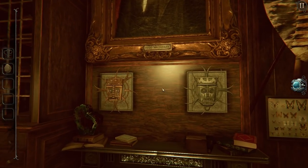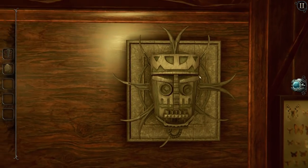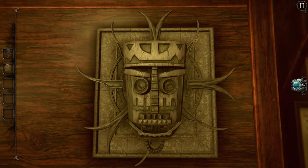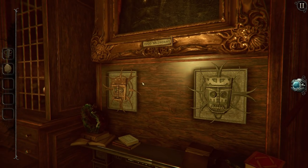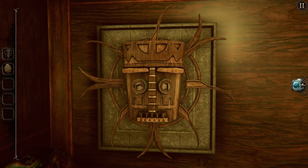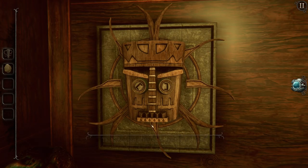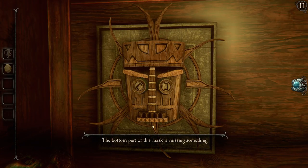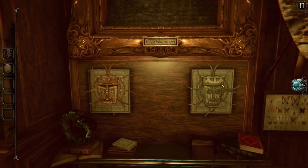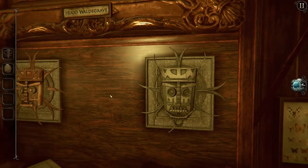Okay, what we got here? Well, there's a picture of Hugo Waldegrave. A couple of masks. Alright. This one, I don't know, can I... the eyebrows were a little bit different as well, weren't they? And this thing, okay, I can spin this around. The bottom part of the mask is missing something. It's missing like a jaw essentially, right? This little bit. Okay, so we need to find that as well.